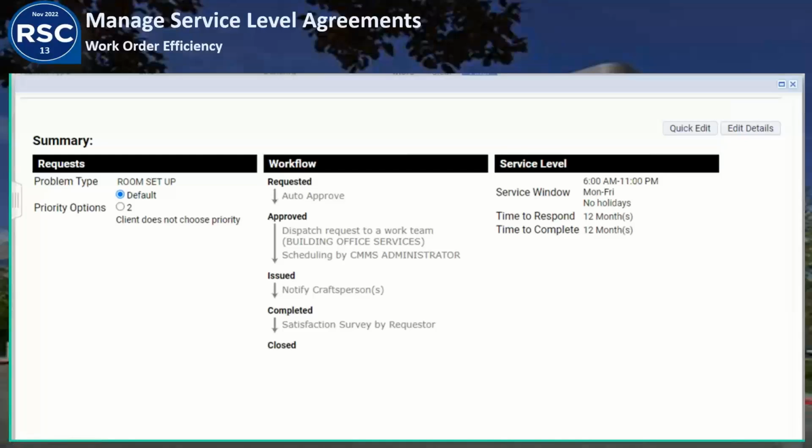The room setup service level agreement allows technicians to receive room setups up to 12 months in advance without hurting the technician's productivity hours. So I have a customer who's requesting a room setup 12 months out. They're going to see it in the work system, but this work request will not hurt their productivity or their hours because the work is so far in advance, but at least it's in the system where we could start scheduling the room setup.